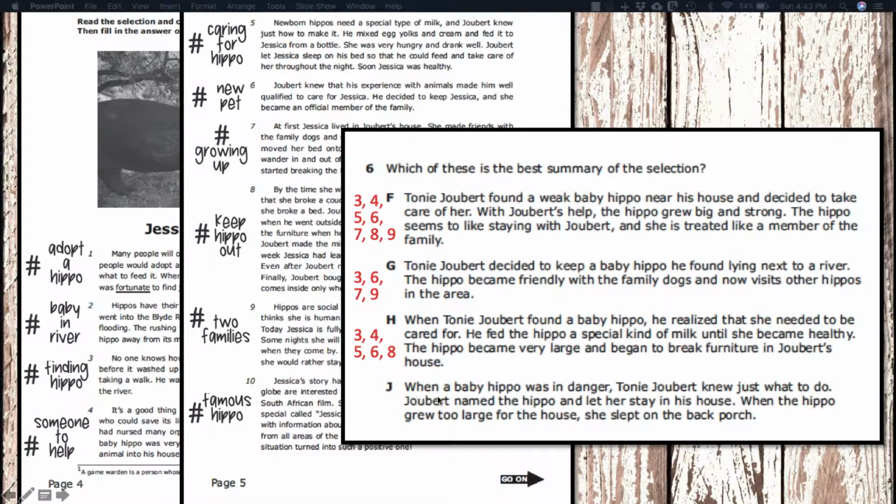Let's look at this last one. When a baby hippo was in danger. Ooh, when was the hippo in danger? I guess when she was in the river, right? So that's 2. She was in danger. She needed help. She was swept away from her mother. Tony Joubert knew just what to do. Okay, he knew what to do. He was someone to help. That's why he decided to pick her up and take care of her. So we've got something from 2 and something from 4.